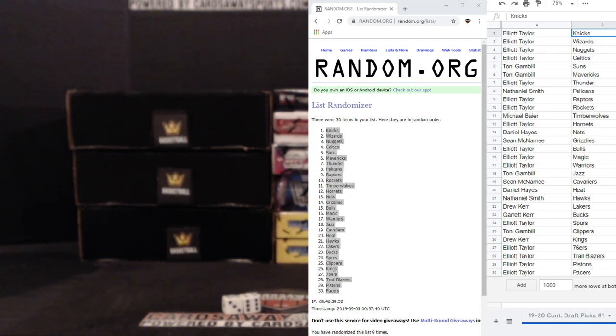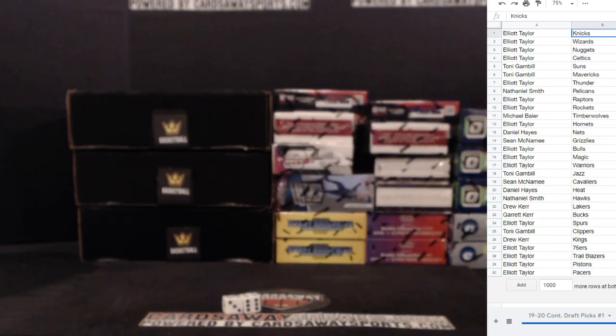Trading block is up. Bucks up for trade. I believe the single box contenders break number one is next, followed by number two, and after that, whatever fills up.